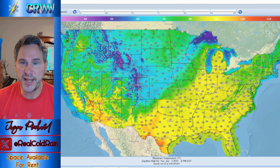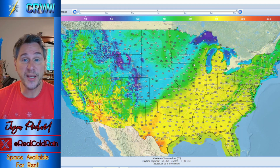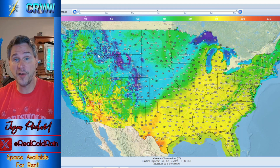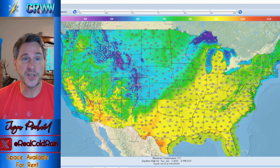High temperatures today, warm from the Great Lakes down through Texas, where we could see 80s and 90s in any of those areas through Florida. A little cooler, 70s up in the Northeast under the influence of that trough that's moving out, and then cooler back into the Plains, northern Plains and northern Rockies, where we're seeing a trough kind of work in that area. A little bit warmer out in western Washington, Oregon, certainly warm in the desert Southwest. So that's what the temperature looks like today.